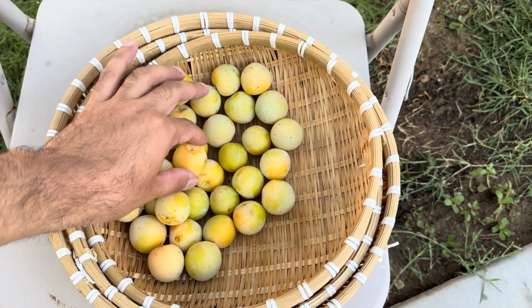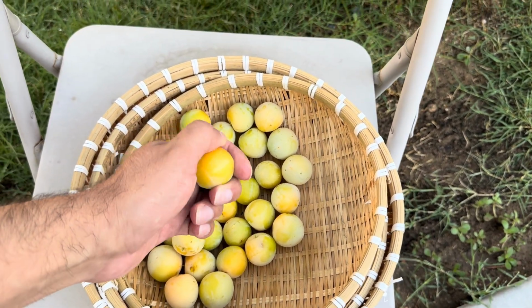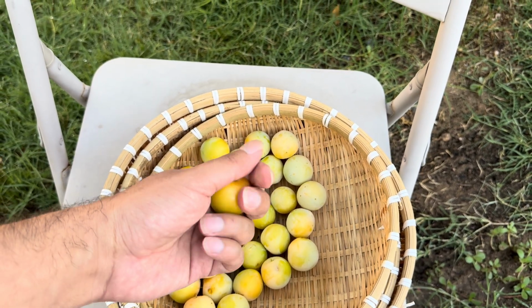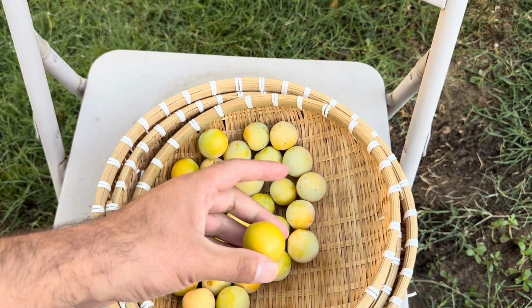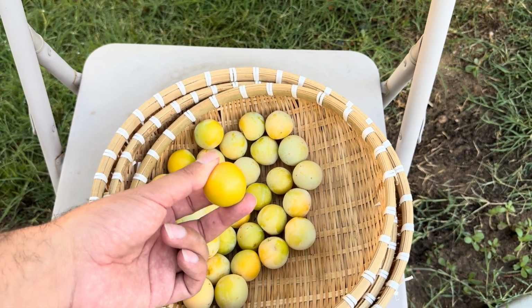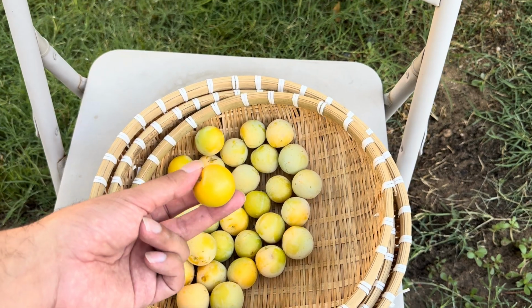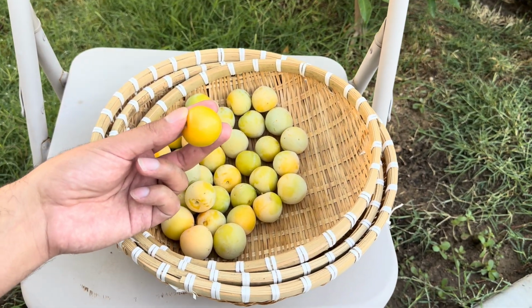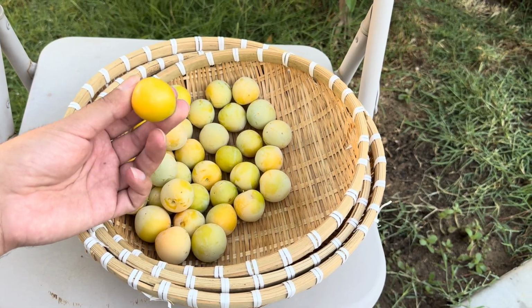These are my plums. I can shine one up for you. To me, they're perfect already at this stage, but you can leave them on there and they can get a lot more ripe, more yellow. But that's what it looks like. I'm going to bite into this. You can see the inside.